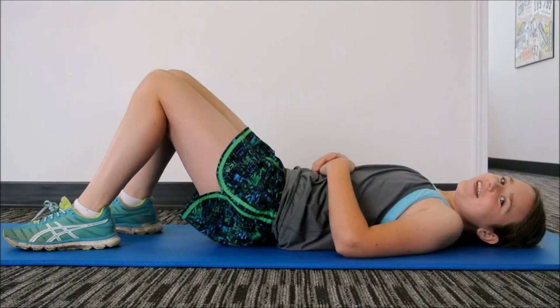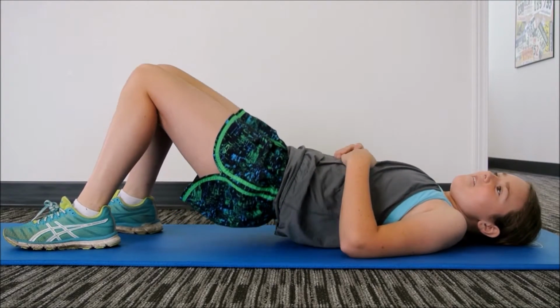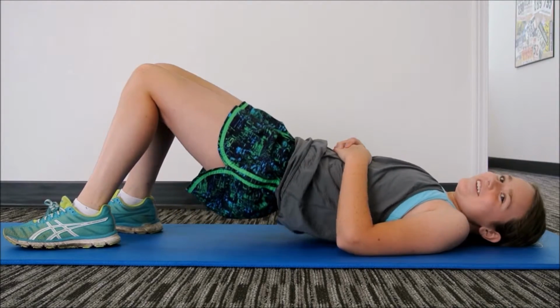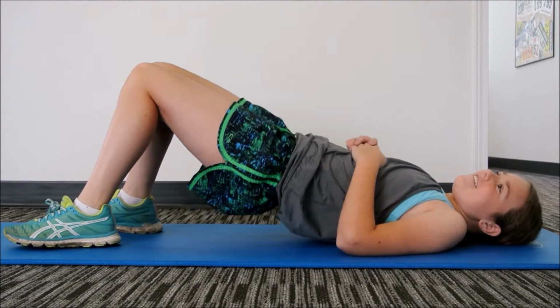Glute bridging, lay on your back with your knees bent and your feet shoulder width apart. Squeeze your buttocks and lift your hips up, keeping your core and your belly button nice and tight.